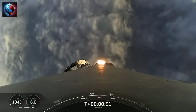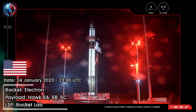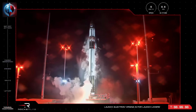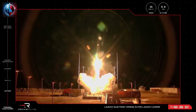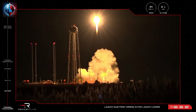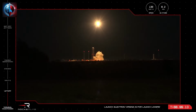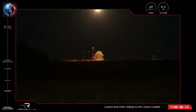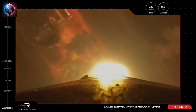10, 9, 8, 7, 6, 5, 4, 3, 2, 1. Liftoff. Electronics beginning. The pad, saving ground systems. Stage one propulsion is nominal.